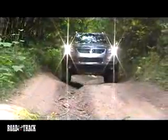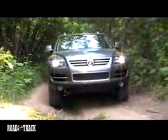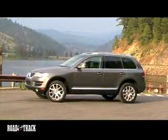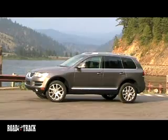Volkswagen's Touareg SUV has been with us since 2003. It gets an updating for 2008, beginning with the corporate grille. The side profile is unchanged. In fact, the body panels remain as they were with the last Touareg.